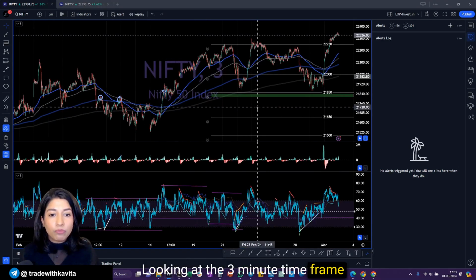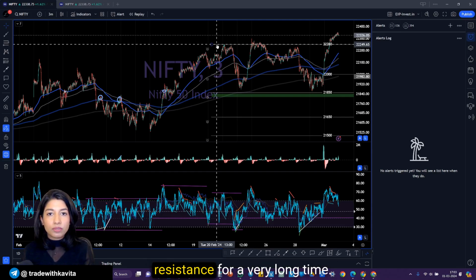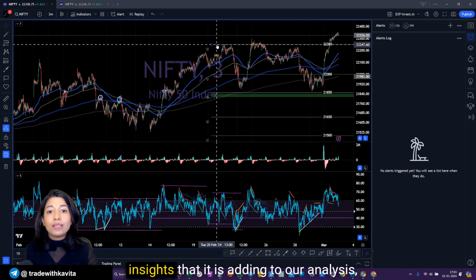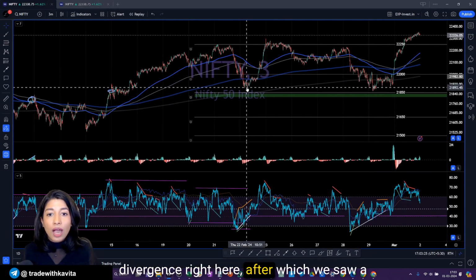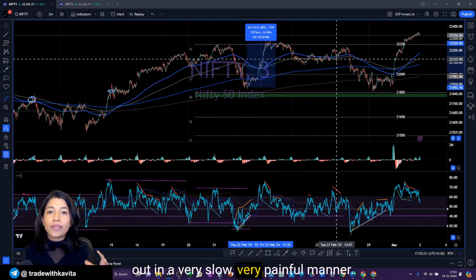Looking at the 3-minute time frame again, 22,250 had been acting as important resistance for a very long time. In last week's session, I had said that the 3-minute time frame lately has been very rich in terms of the insights it adds to our analysis. Here again, we saw the first positive divergence, after which we saw a rally to the resistance. Then that rally fizzled out in a very slow, very painful manner.